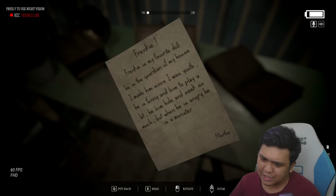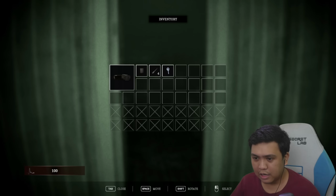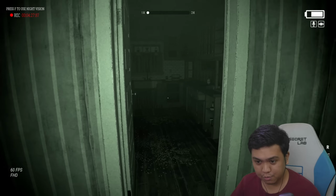He loves hide and seek so much, but when he is angry, he's a monster. Marta. Okay, sabi mo yan. Okay, a generic yet mysterious key with an unknown use. Keep it on hand as it may unlock doors, chests, or secrets to be discovered.